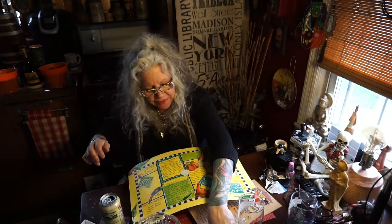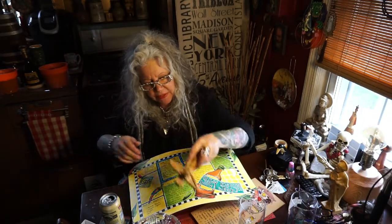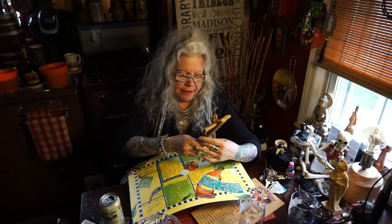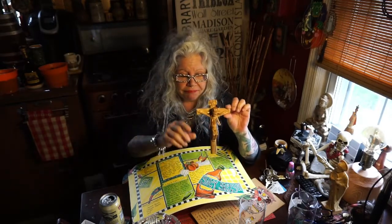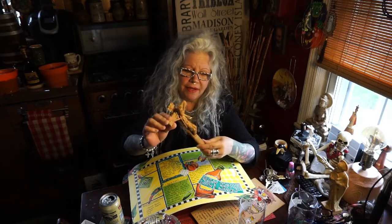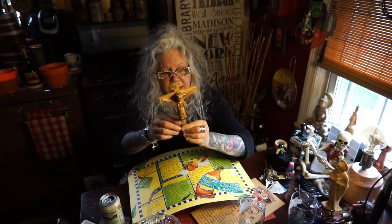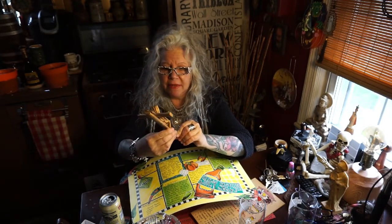I also found this very, very primitive Jesus, and I love this. I've been actually looking at him for a while because I don't know, it was really intriguing to me, and I love this kind of primitive art stuff, the little woven straw, and this is from Mexico. It's stamped Mexico in the back.